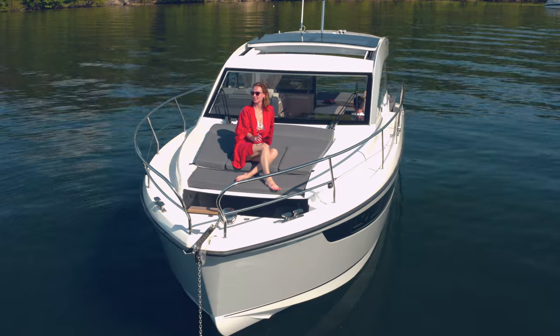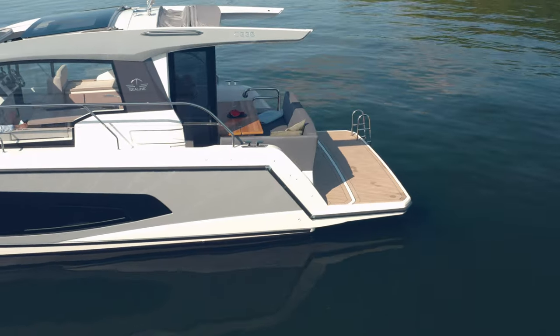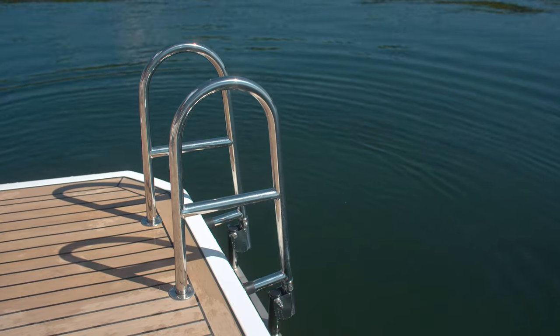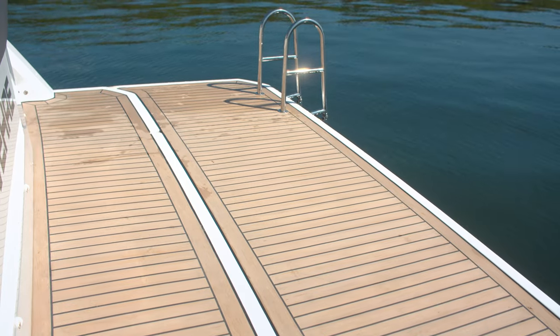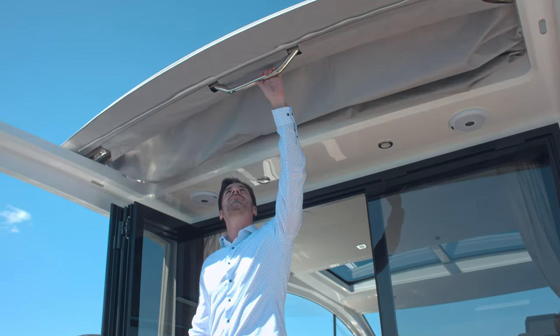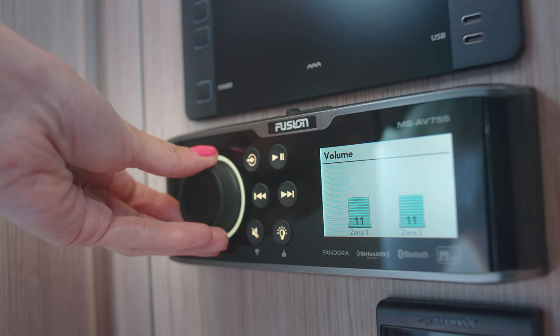Recline on the extra-large four-deck sunbed. There's easily room for three. And at the stern, the bathing platform has a smart stowing ladder. Even the outboard version offers generous access for swimmers. Easily control the shade on the aft deck. Set the beats of your choice using state-of-the-art Fusion AV.